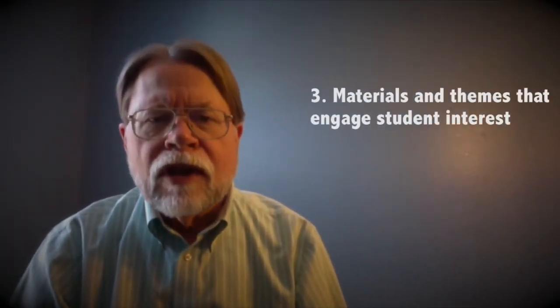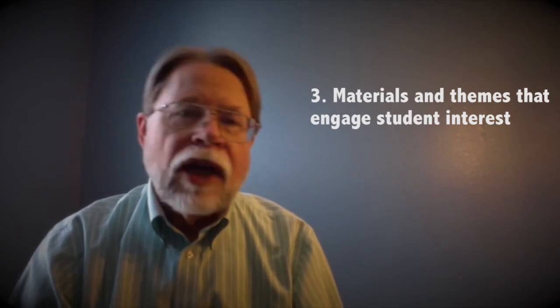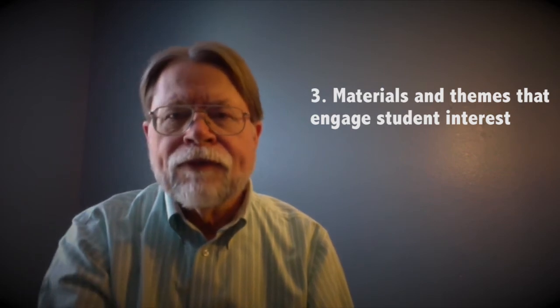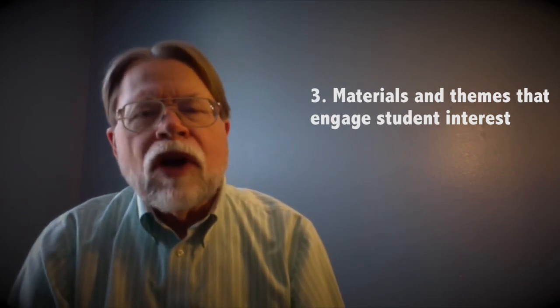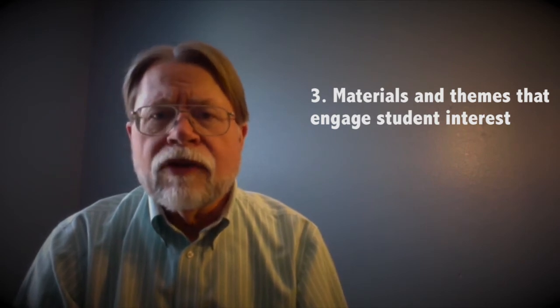Principle 3. Materials and themes that engage student interest. How do we choose the right issues? How do we choose the right text? There's probably more art than science to choosing issues and texts around which to build an ERWC module.